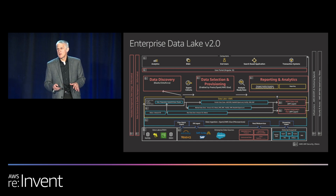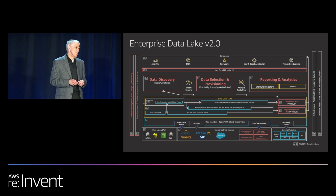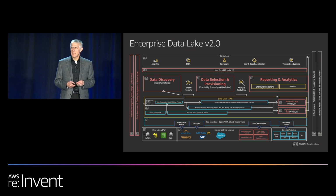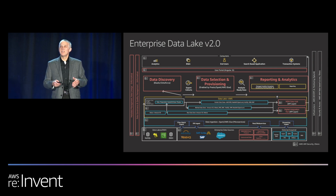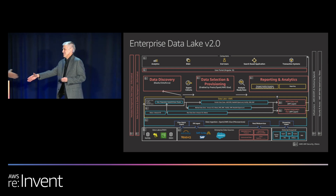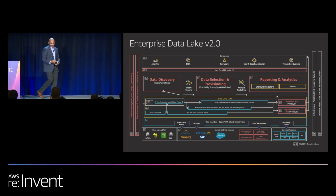I'm going to invite Karuna up to kind of spin all of the details that underlie this beautiful story. And Karuna's really the architect of what we built out here and has the depth of knowledge of what's going on. Thank you, Brian.